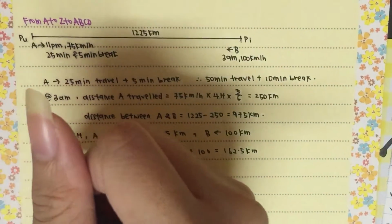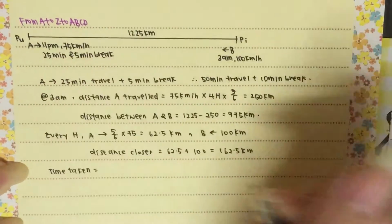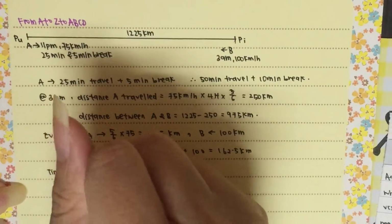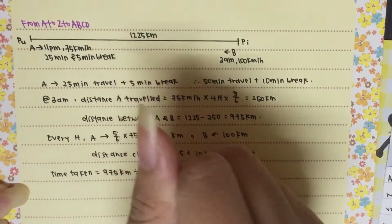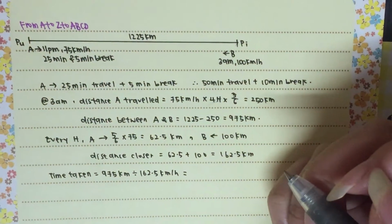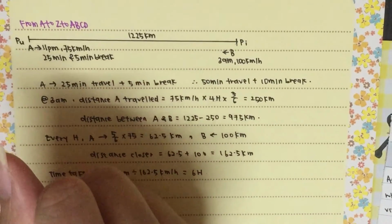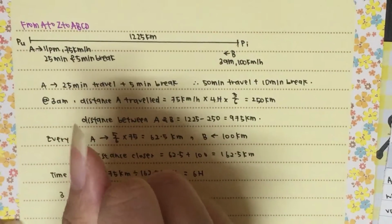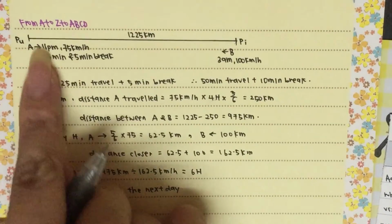Okay, then the time taken will be equal to the remaining distance, which is 975, divided by the combined speed, which is 162.5 km per hour, and this will give us 6 hours. Okay, since this is 3 a.m., 6 hours later will give us 9 a.m., but this is the next day. Next day with reference to the time for Aaron.